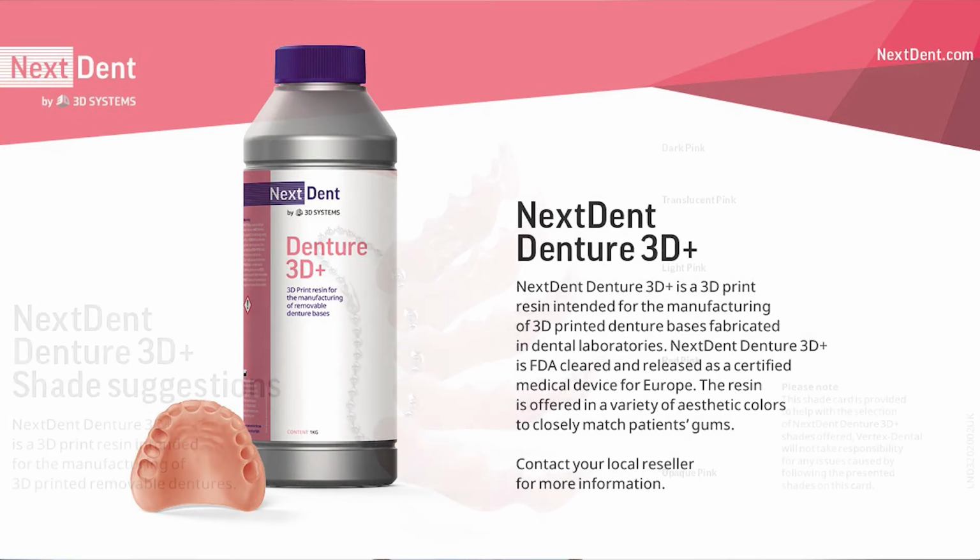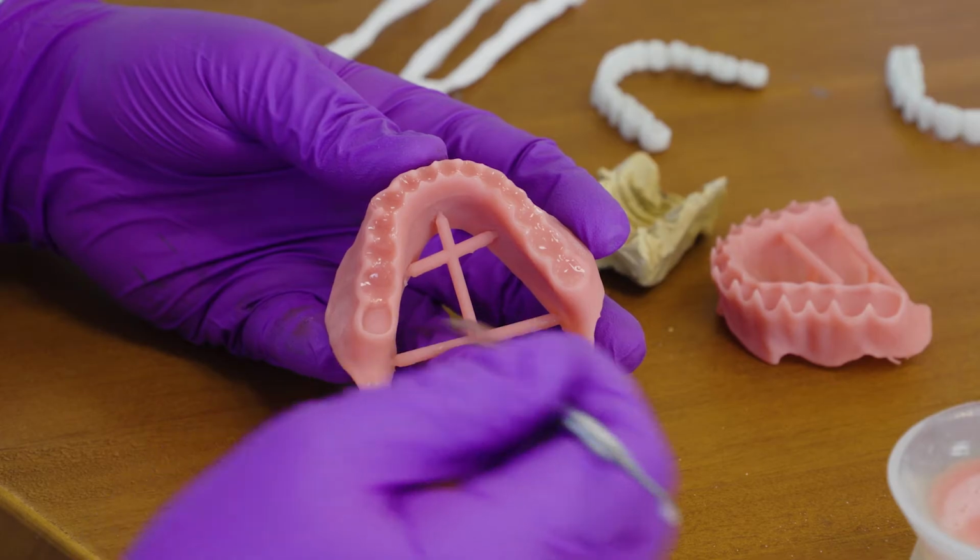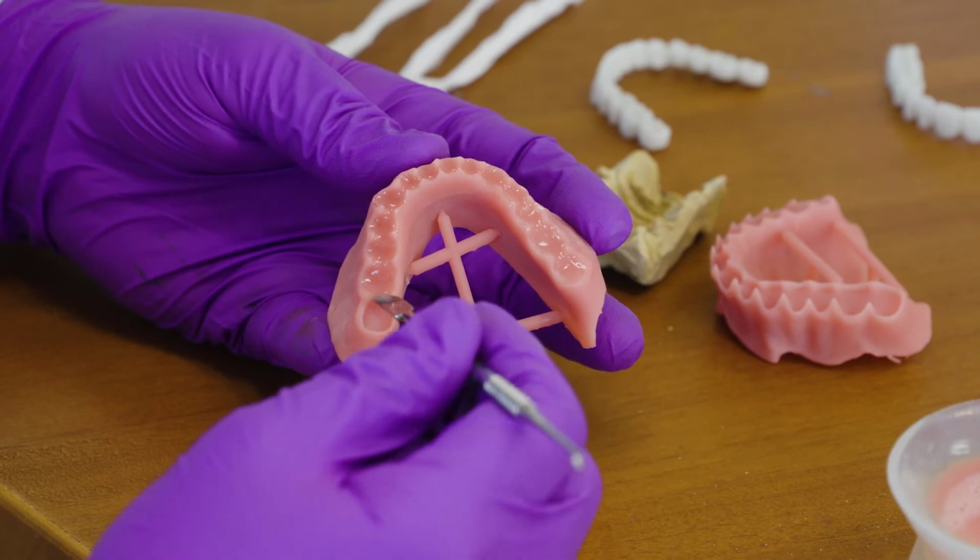Denture base shades vary across the world, and there is no one shade that fits all. While, depending on the location, our customers are using light pink, translucent pink, red pink or dark pink, we can conclude that opaque pink is by far the most popular shade we offer.